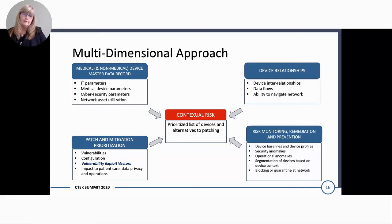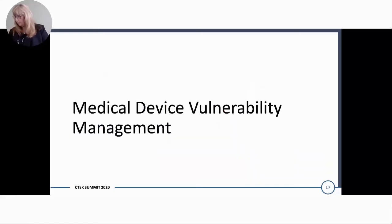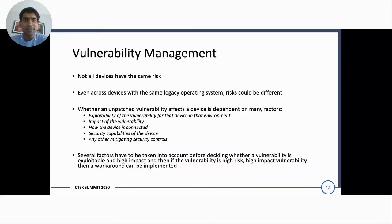All right, so next, I'm going to turn it over to, that's my little timer for 10 minutes, so I didn't take all Shankar's time. I'm going to turn it over to Shankar, and he's going to talk to you about medical device vulnerability management. Thanks, Carrie. Can you hear me okay?